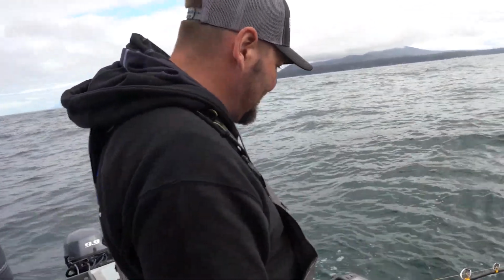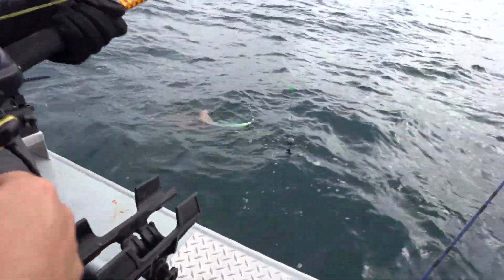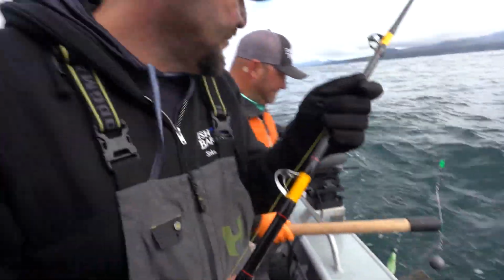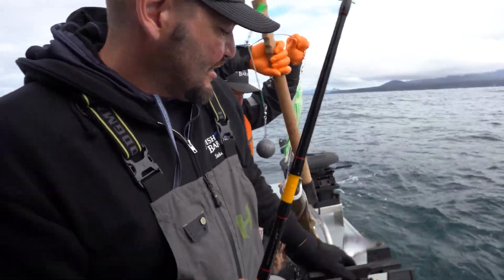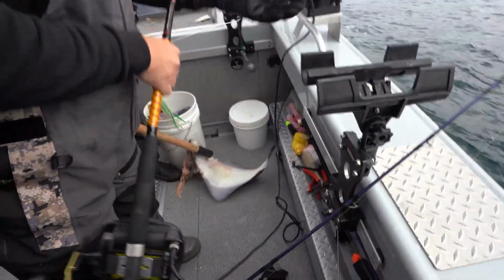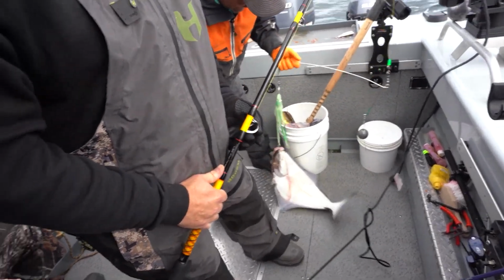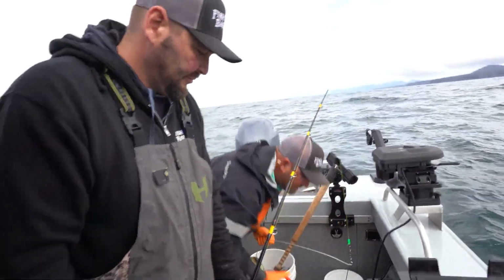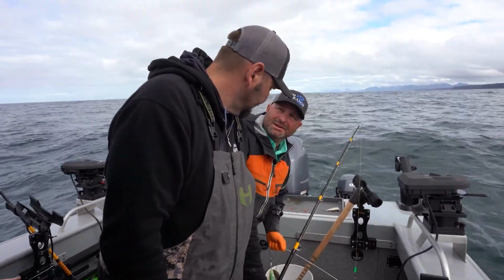Oh my God. Chicken halibuts. We're gonna keep that one. There we go. Some meat. That is some meat in the boat. We got some rough conditions today, so we're gonna take what it gives us. We'll get a couple of these in the boat. Maybe we'll get a little pickier as we go.